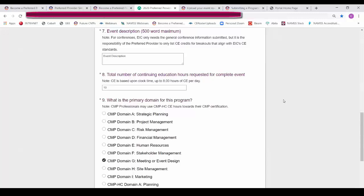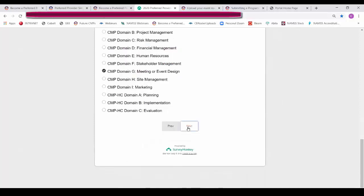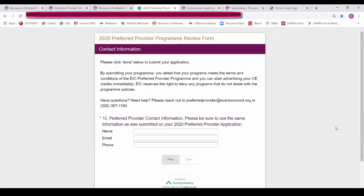Remember, 1 CE is equivalent to 1 clock hour of education. Finally, you'll provide the primary domain that is associated with your program. Then, you'll click Next and provide your contact information. By submitting your program, you attest that your programs meet the terms and conditions of the EIC Preferred Provider Program, and you can start advertising your CE credits immediately.